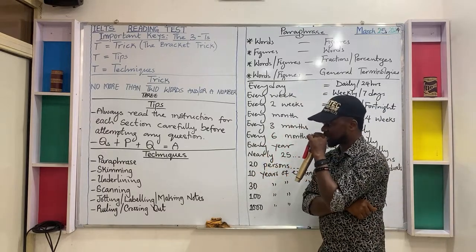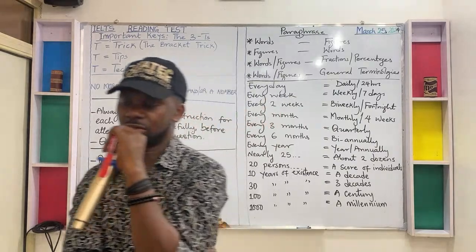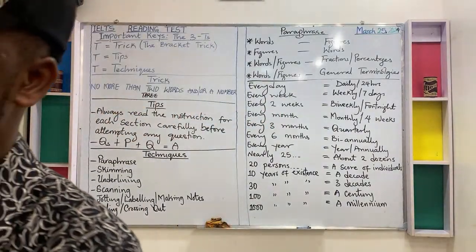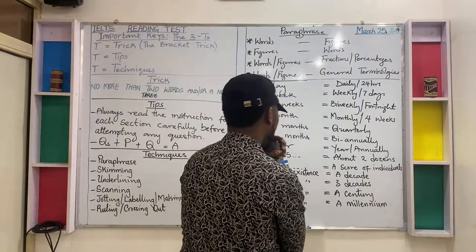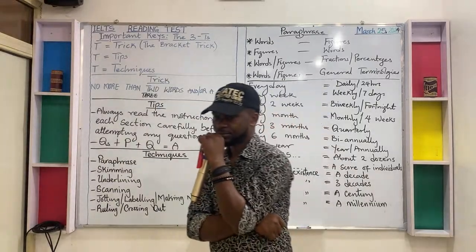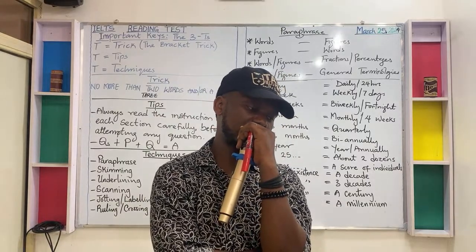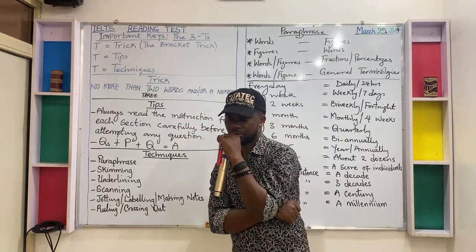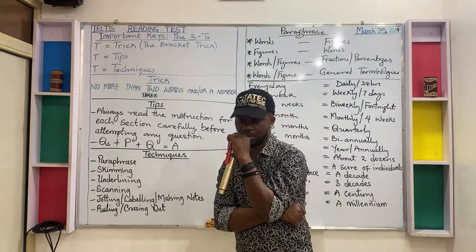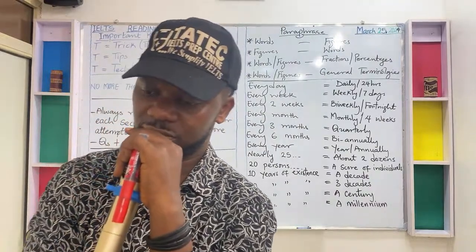All right, let's go to the last technique, which is ruling or crossing out. Ruling or crossing out are reading techniques that help test takers to manage their time and also reduce their areas of search for answers.